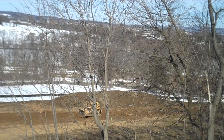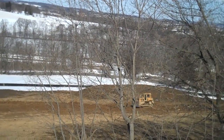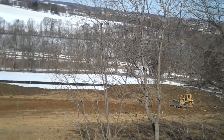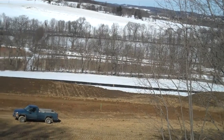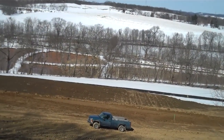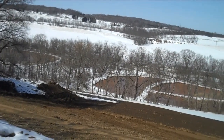So right now we're preparing the grades and so on to get started with the drilling. Once the drilling starts, which ought to be in about another week, we'll have 2 drill rigs here that will be drilling holes down about 220 foot each. So they'll be here 2 to 3 months doing that.